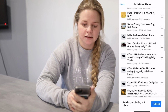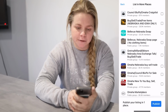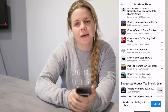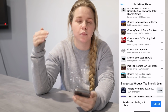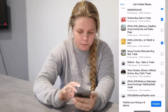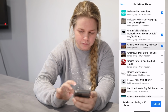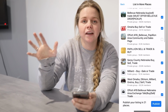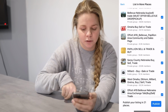So there's buy, sell, trade, there's sell, trade, there's exchanges, there's different things like free or no buy pages. There's tons of pages with different titles. Search in your area and ask to join those groups so that you can reach more and more people. So I always like to list it in as many places as possible. That way I am able to reach as many people as possible. So not only am I posting it to Marketplace, I'm posting it to 20 other local groups so people can see my listing. And then my last step is to push publish.